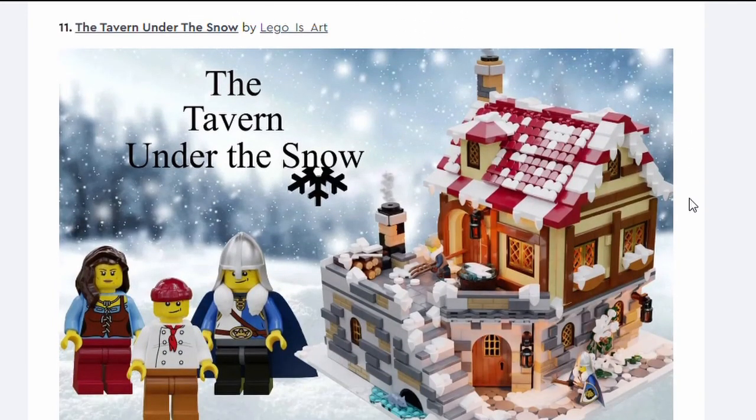Number 11 is The Tavern Under the Snow, which seems like a much smaller version of the medieval tavern we literally just saw, and in the snow theme. So again, this would probably fit with the medieval blacksmith shop we got recently, but again, there isn't really a thing with this set like recent LEGO Ideas sets have had, on top of it being a display piece.